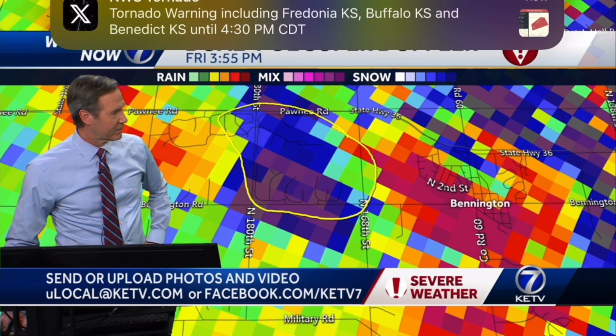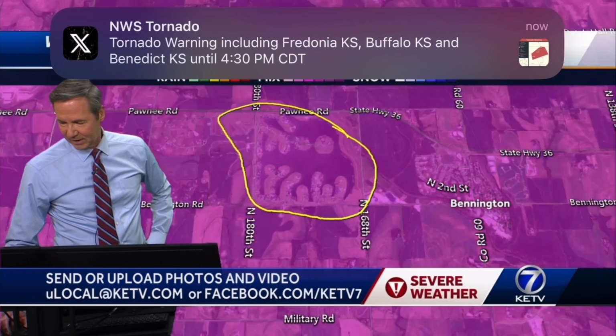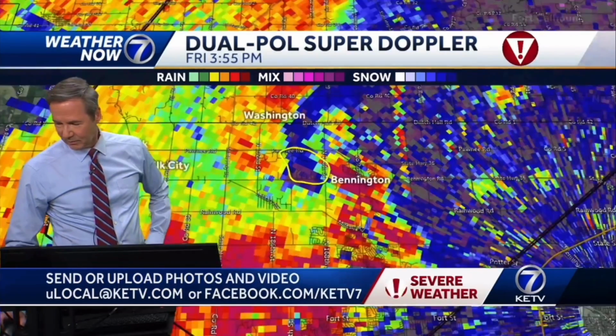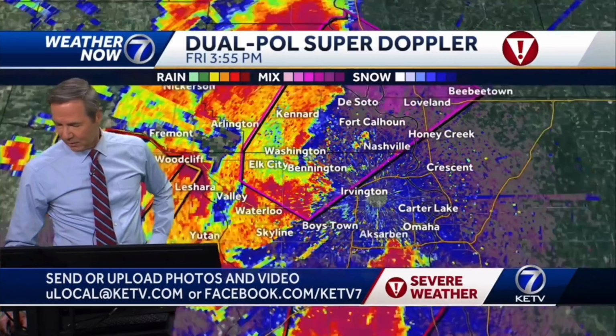It's plowing through a populated area with, you know, very large homes out there. There are many, many million-dollar homes in the Omaha area, but there's a big concentration of them right there. And it continues to show the debris right over that area. And that has been showing that debris for quite a while across that location. So let me zoom back out here real quick.